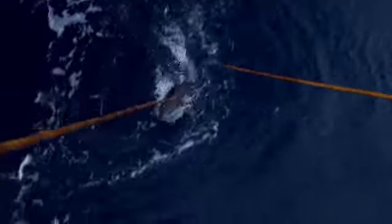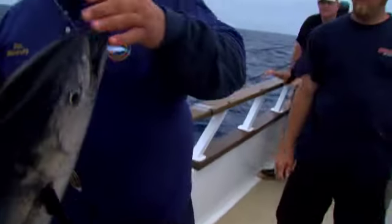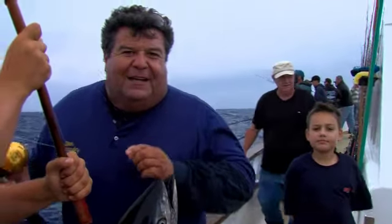I got it. All right. Getting a little closer to my limit. Another bluefin here. Hooked him perfectly right in the corner of the jaw. Nice tuna. This is what we're doing on the Eclipse today.